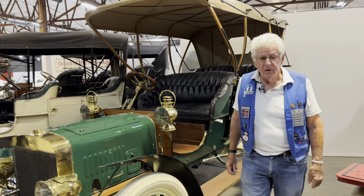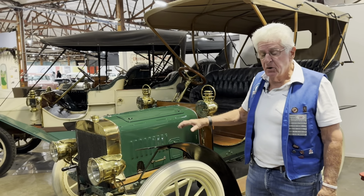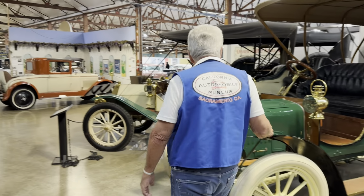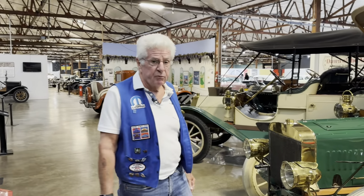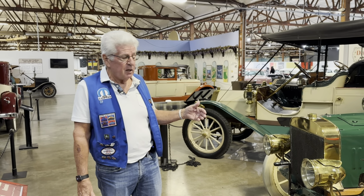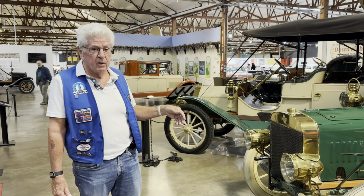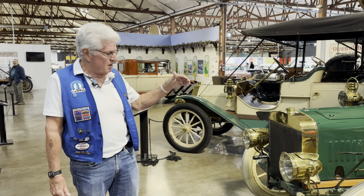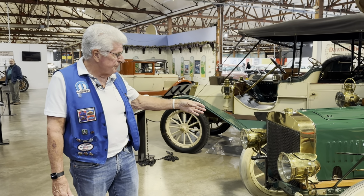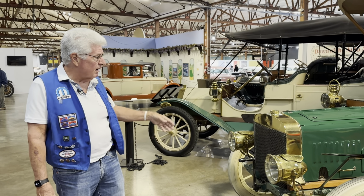I'm here to show you one of our actually rarest cars in the museum. By no means is it the most valuable, but it's the rarest. And this is called a Model B Ford in 1904. Now, Henry Ford started his company in 1903 with a Model A, but most Model A's people are familiar with are 1928 to 1931. He repeated the alphabet on an A and B. But this was the original Model B, and there's several unique things to point out on this car.